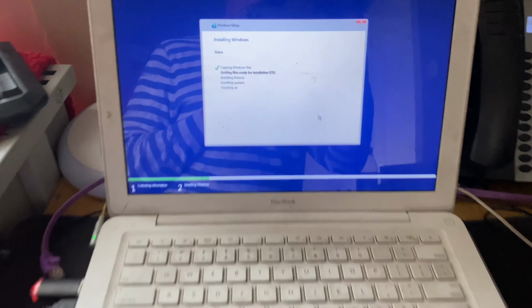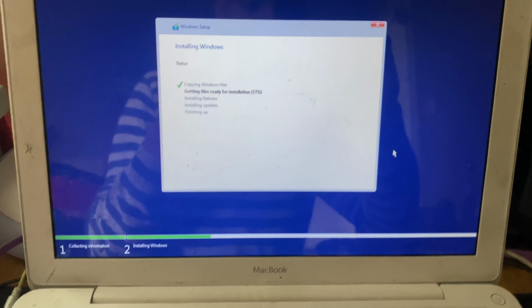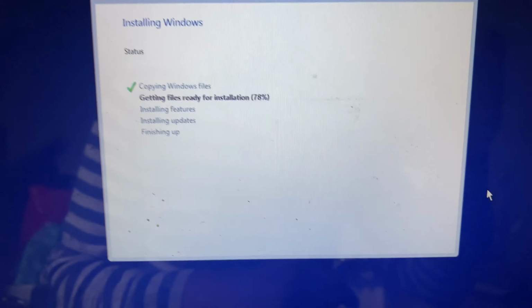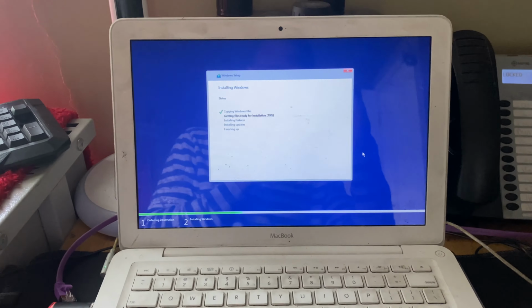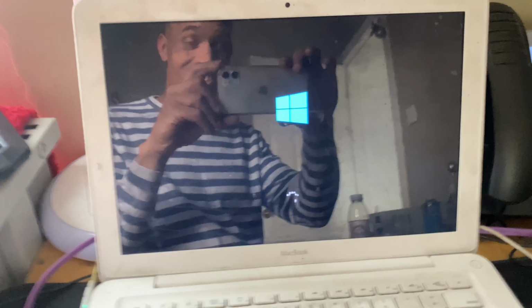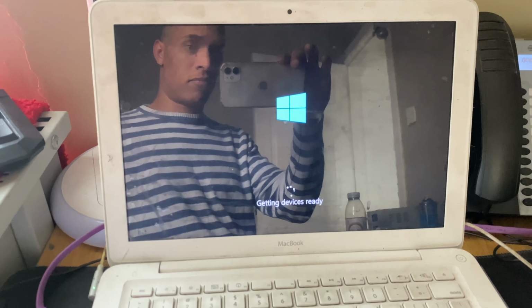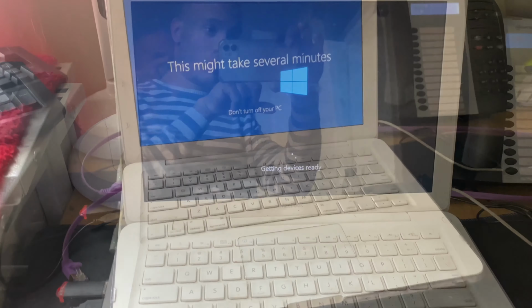So that's a start. It's at 5% so far, which is not bad. And meanwhile, around 4 minutes later, it's almost at 80, so it's an idea. Maybe this is actually going to work. So it's currently doing something. Just restarted and it's starting services, so looks positive.